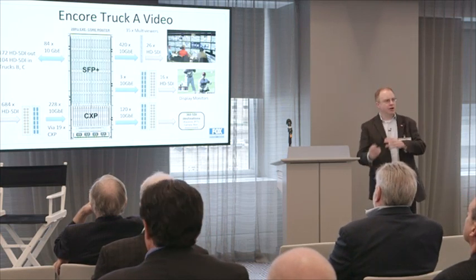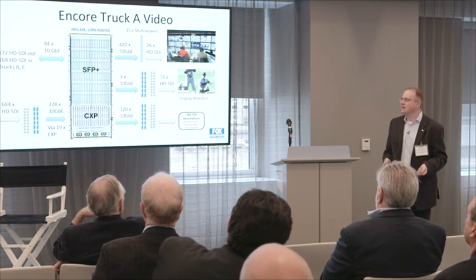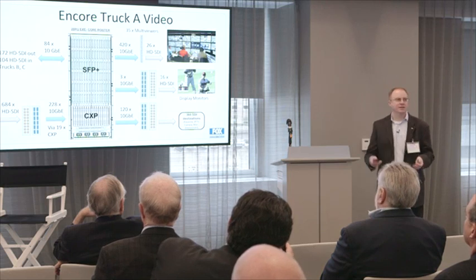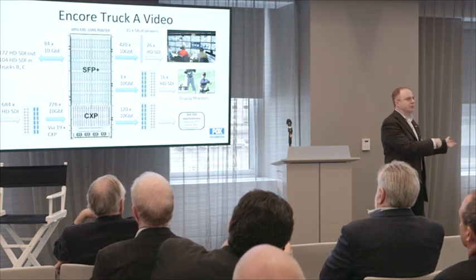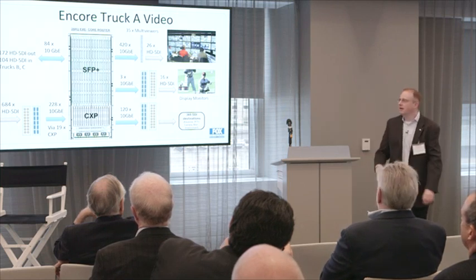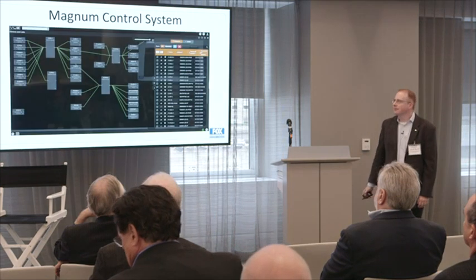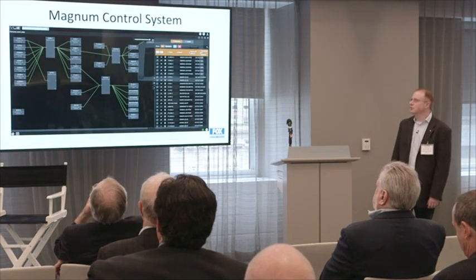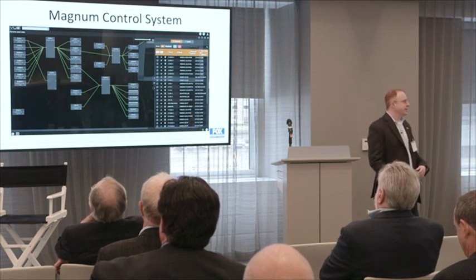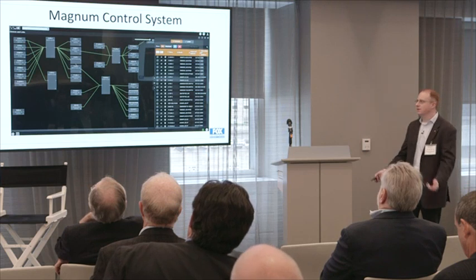And then to connect truck A to trucks B and C, there's 84 10 gig Es that come off, and that provides the capability of having 172 HDSDI outs and 104 HDSDIs in from truck A to trucks B and C. It's all controlled through the Evertz Magnum control system. It keeps track of all the devices, all the IP addresses. It keeps track of all the flows, all the destination IP addresses on the flows.